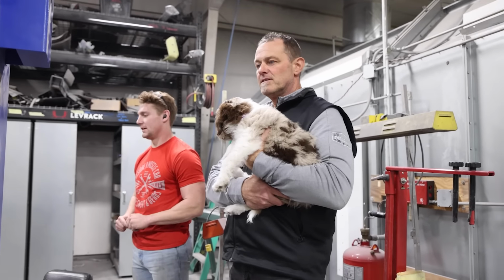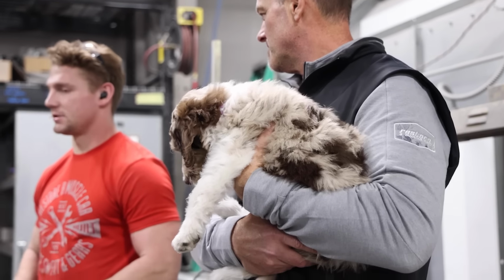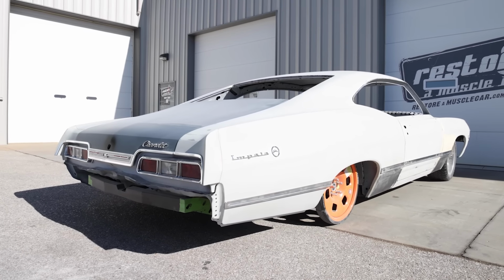Yep, getting fit. Finalize bumpers and need to make a little adjustment to a body line. Getting that done. Should be painted probably in a month.